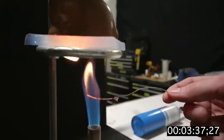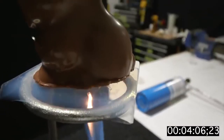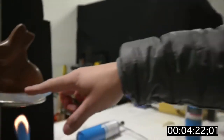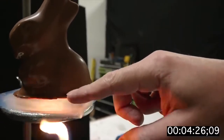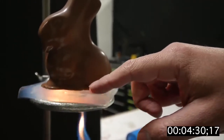So you can see the thing is getting red hot. And by 4 minutes, the bunny's looking a little soft. Pretty good though, considering how easy it is to melt chocolate. Can I put my finger here? Be careful. It's not that it's hot, it's that it's brittle. Right. But yeah, totally cool to touch, right? It is just warm to the touch.